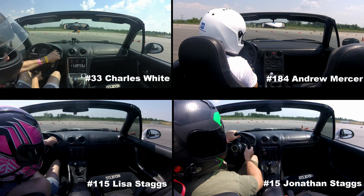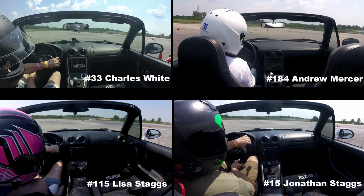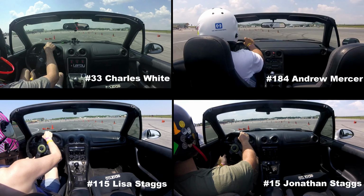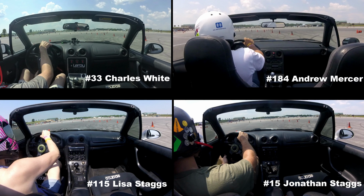You can see a little bit of the difference in approach angle here. Who's got the car more rotated and who doesn't. Lisa's got the car rotated early and actually gets a decent exit out of this, but she doesn't carry the speed all the way to the outside. And that allows Charles to completely close the gap at this point.